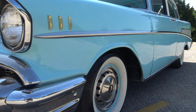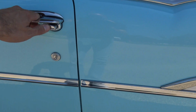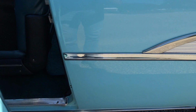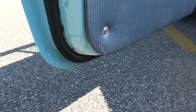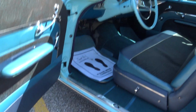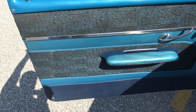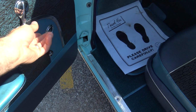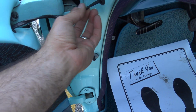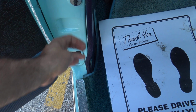This car just sits and idles awesome. Door gap's really nice. Shuts and opens well. Door panel, armrest, base, pads, all the handles and stuff, excellent. When they did it, they did a great job, even with the wiring going in here to the doors. Did a nice job on the grommets. They just didn't skimp on anything.